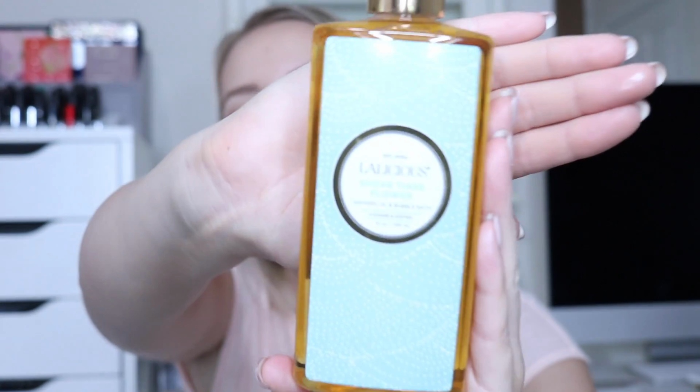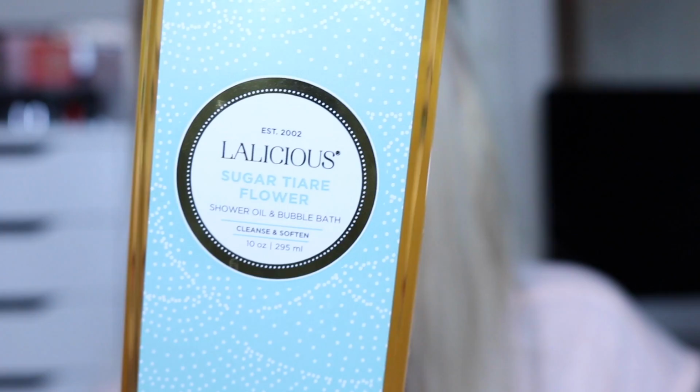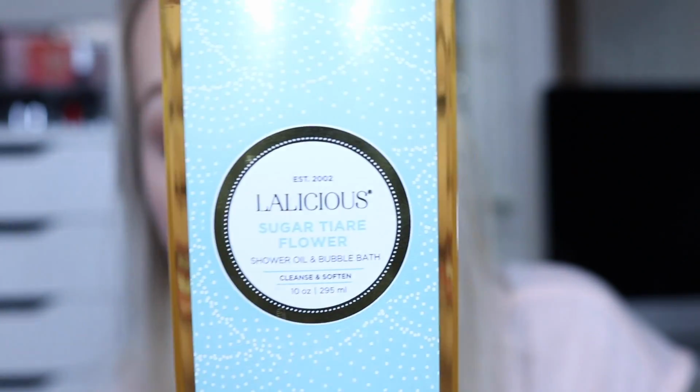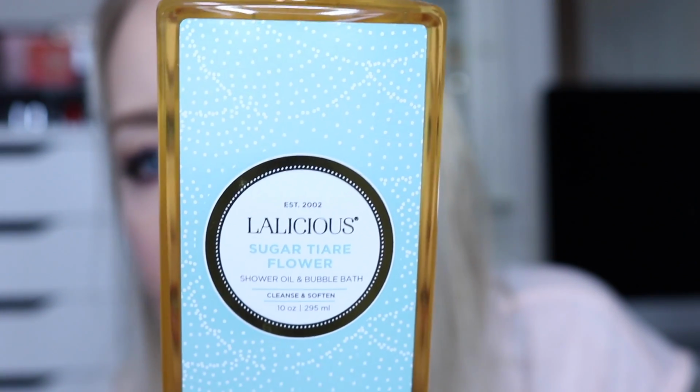What really got me on this, the reason I wanted to try this, is because the packaging I think is so beautiful. So this is what the packaging looks like. I just think it's so beautifully designed. It has the gold lid on it, and then the label is a really cute minty green polka dot with a design on it. I just thought that it looked really luxurious. I like having pretty things displayed around my tub, but things that I actually use when I'm in the tub as well. So packaging for me, for some reason, is really important with bath items in particular.